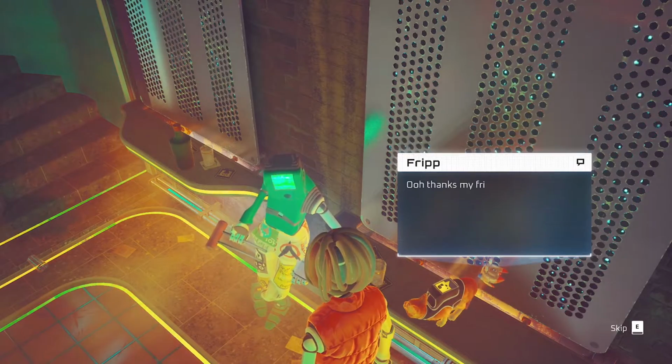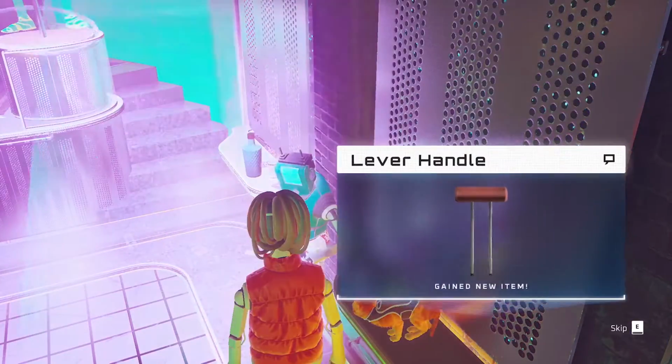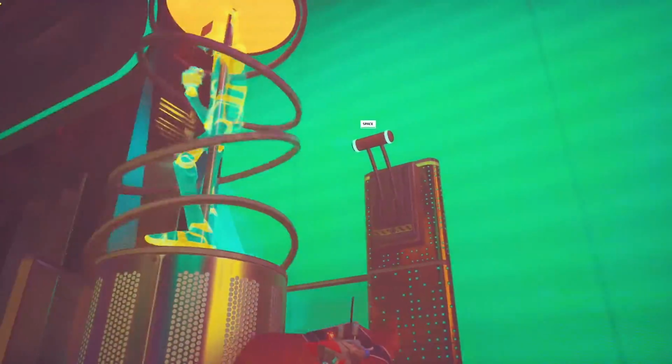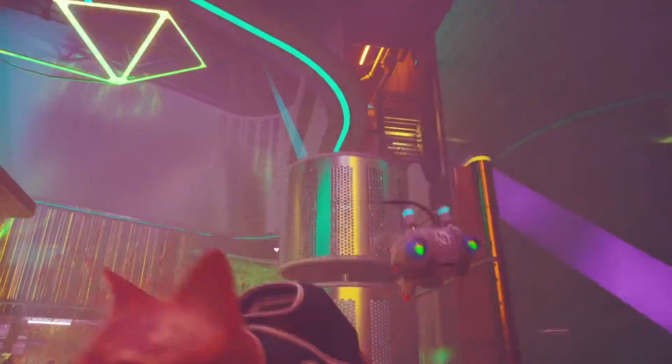There you go. Oh, thanks my friend. Here you go, as promised. Thank you. Okay, let's go. We got a lever now, and I know exactly where to use it. Use the lever base. And jump. And we're doing stuff now.